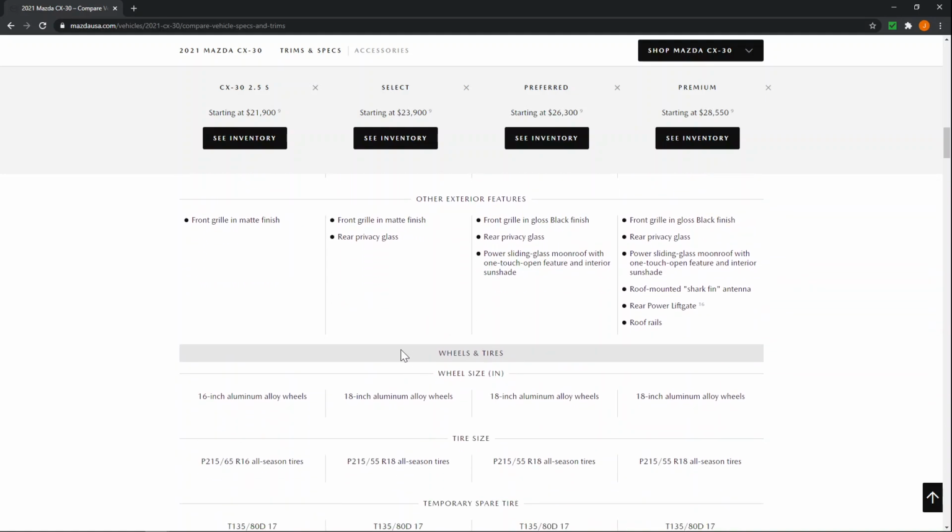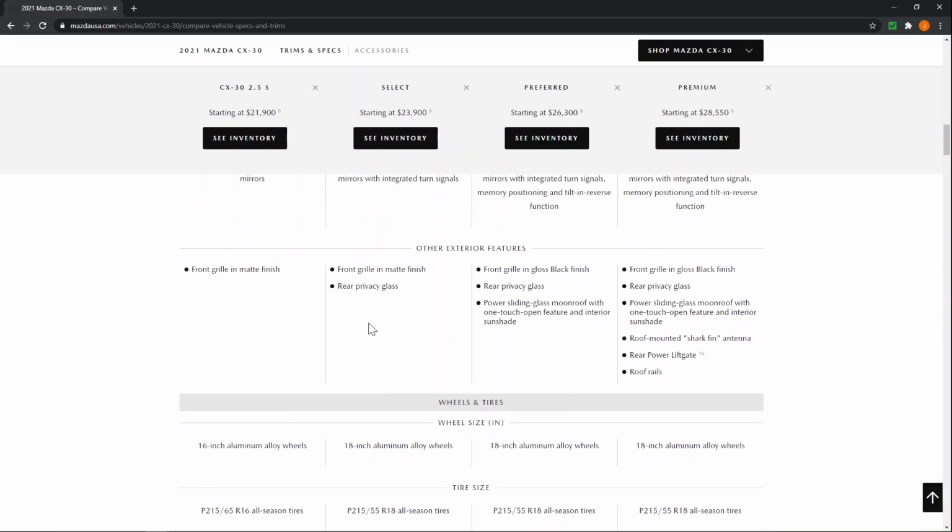Rear privacy glass, meaning that there's some tint from the factory on the back windows, so kind of cutting down on temperature inside the car. Maybe if you wanted to keep valuable things in the back, it's going to come with that tint from the factory, from the Select model up.